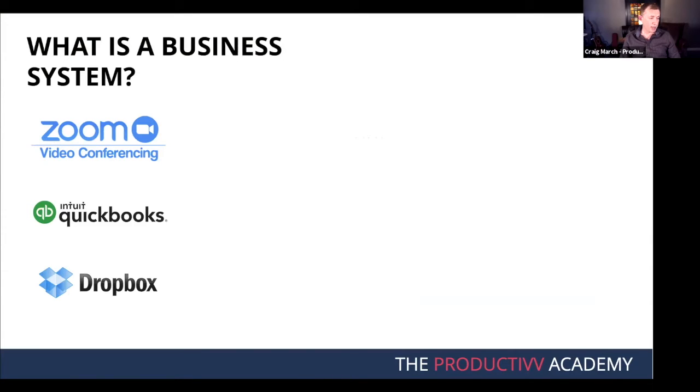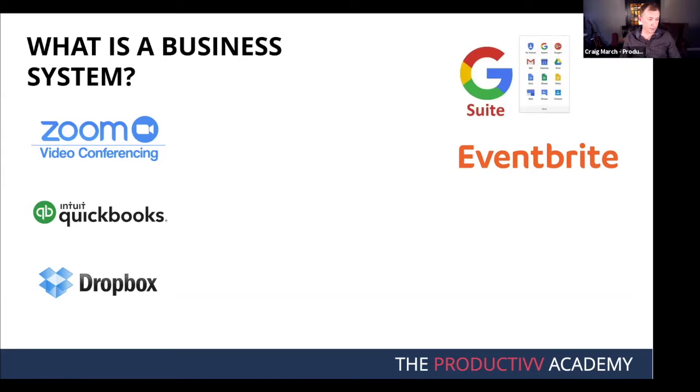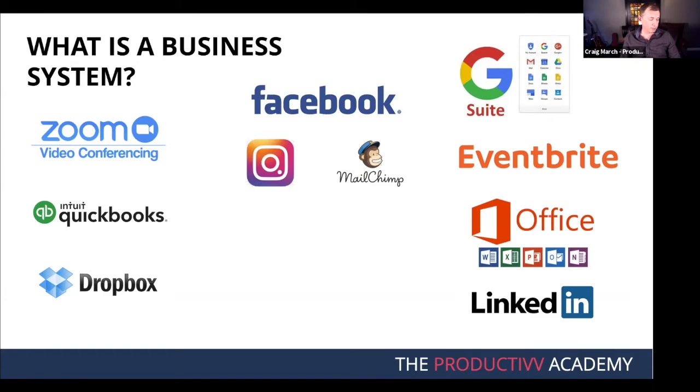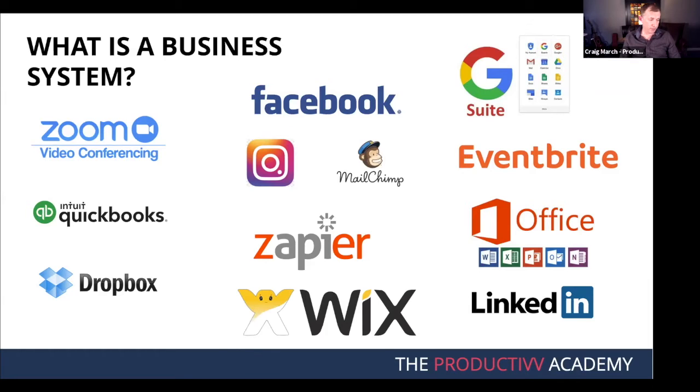There are systems like Dropbox for your file management. There's also Google G Suite, which is a suite of systems for your email, calendar, creating documents, you name it. There's Eventbrite as another example for setting up and organizing meetings. Microsoft Office, everyone's familiar with that one, I think. And then there are social media systems, such as LinkedIn, Facebook, Instagram, MailChimp. Zapier is a system you would use for tying all of your systems together if you're working with individual systems. And then, of course, if you want a website, you need another one for building your website.